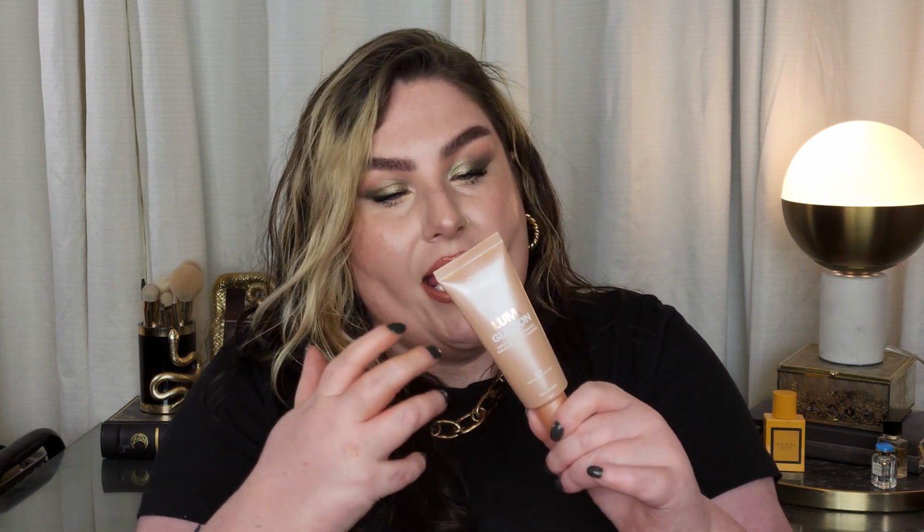It is meant to hydrate and work like a lotion on the skin, as well as illuminate and glow. It does give you some beautiful glow. I wear this on bare skin. If I'm just running out the door, not in a hurry, I'll throw this on before I film, before I do my foundation. I'm just doing my eyeshadow. I usually have something like this on. And normally I've been wearing Flawless Filter, but I've been reaching for this quite a bit.